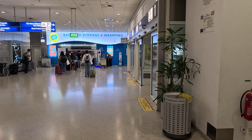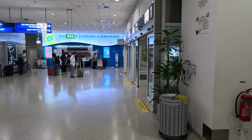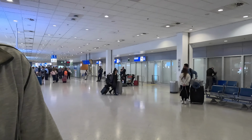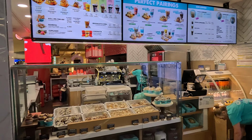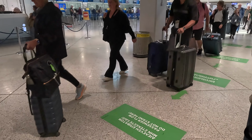Arrivals door to the left. At the very end you have baggage storage and wrapping. And also behind me there's a train schedule. Expect some waiting around if you arrive early. There are places to grab coffee or a snack while you wait, and at boarding time we walked as a group to the bus.